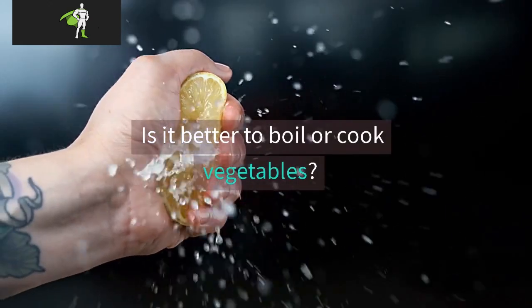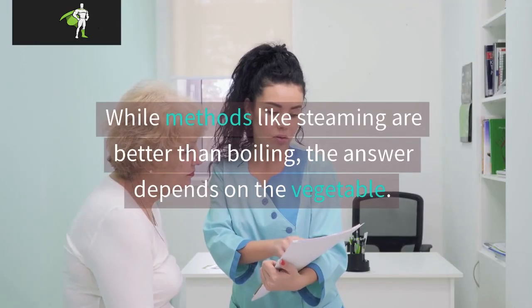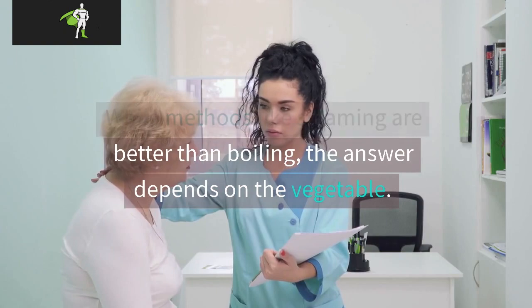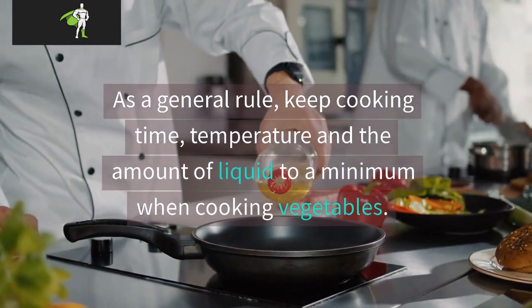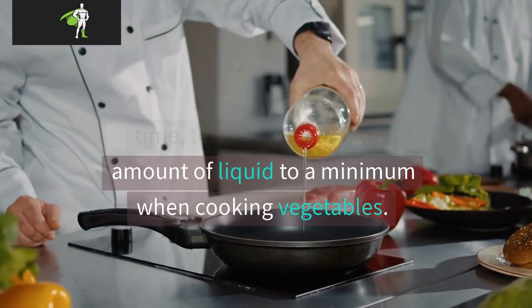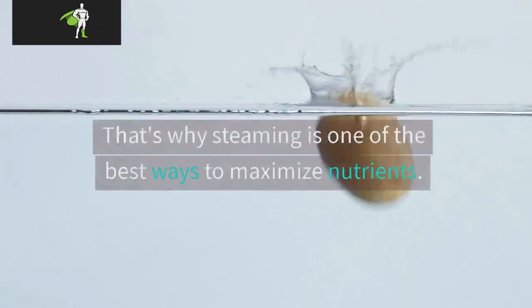Is it better to boil or cook vegetables? While methods like steaming are better than boiling, the answer depends on the vegetable. As a general rule, keep cooking time, temperature, and the amount of liquid to a minimum when cooking vegetables. That's why steaming is one of the best ways to maximize nutrients.